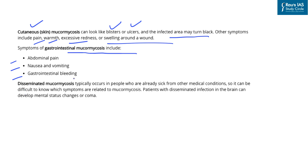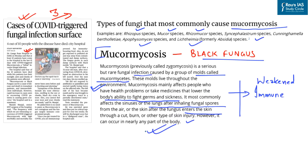Now, disseminated mucormycosis typically occurs in people who are already sick from other medical conditions. So, it can be difficult to know which symptoms are related to mucormycosis. Further, it says that patients with disseminated infection in the brain can also develop mental status changes or coma. So, overall, we understand that mucormycosis is a very severe kind of disease.